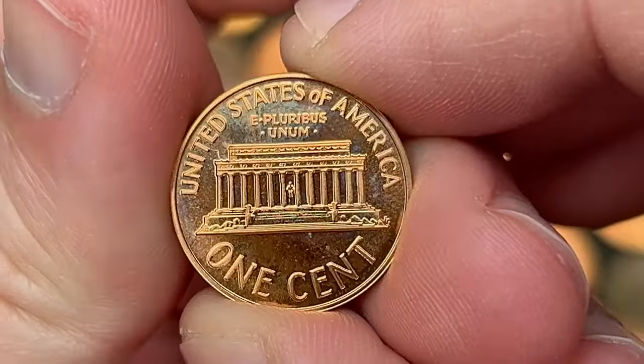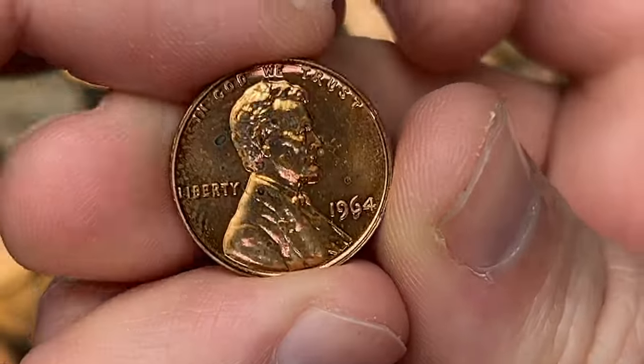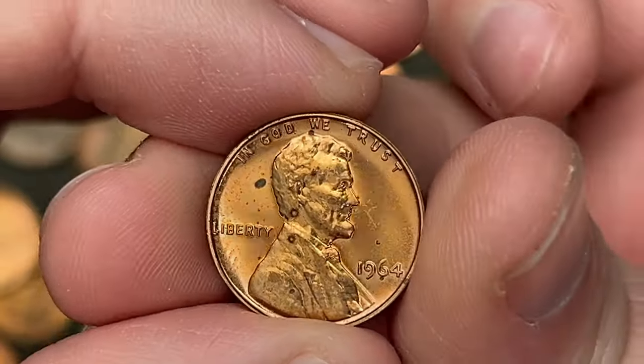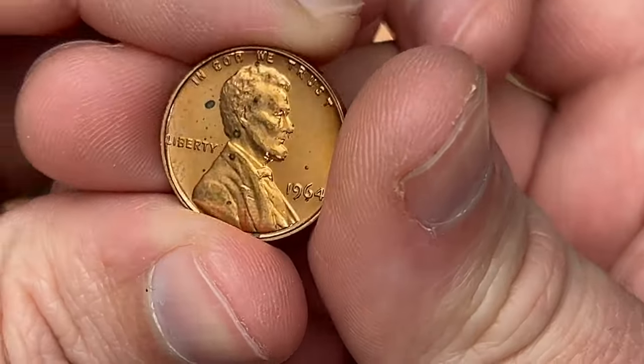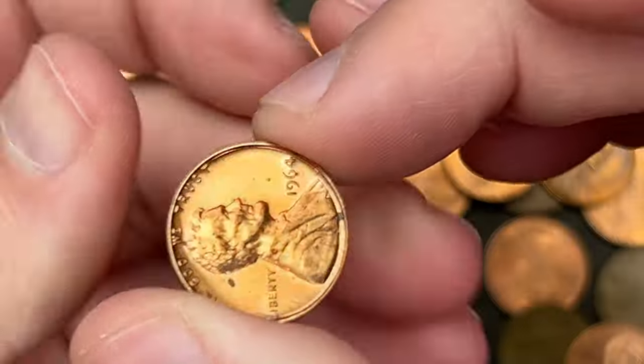Has that proof look to it? Look to it, but it may... 1964. That is a 1964 proof, and it is very reflective. So that's cool. We got a 1964 proof, nice.